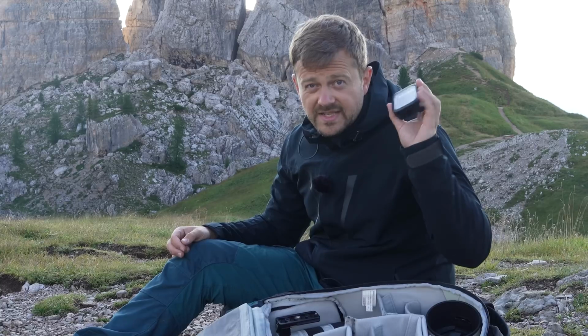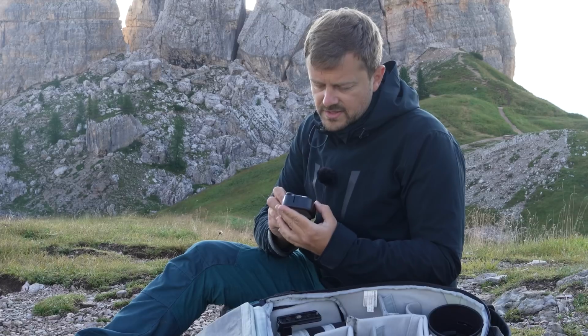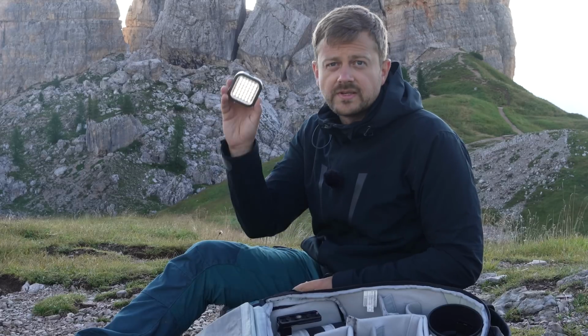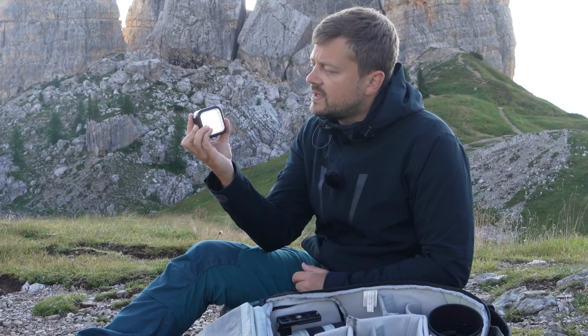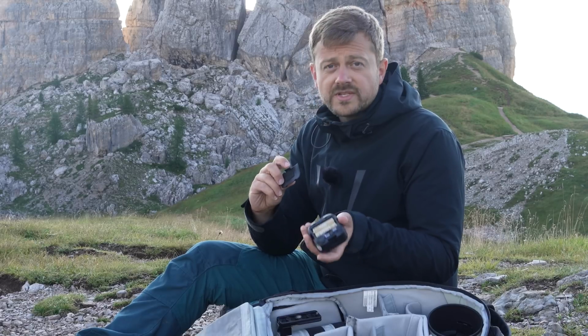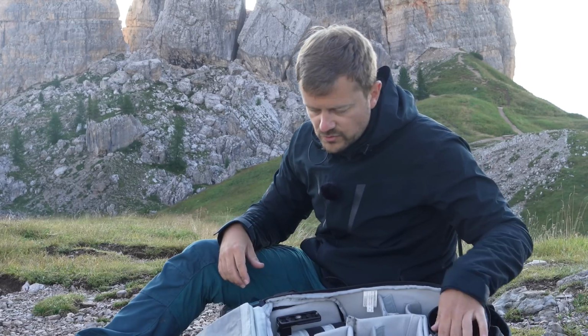So what more do I have? I have a little LED light. You can use it to light paint stuff. This is the Godox LED 36. So yeah, and you can turn the brightness up and down. And in it I just have some AA batteries that you can just recharge whenever you want to do that.